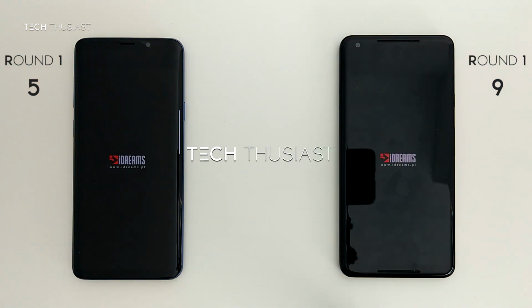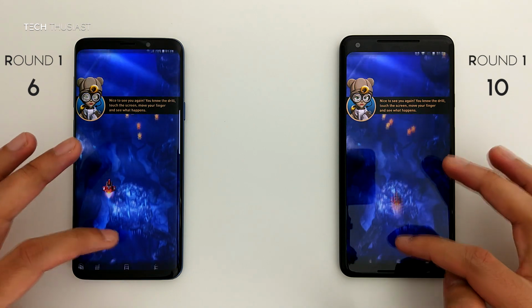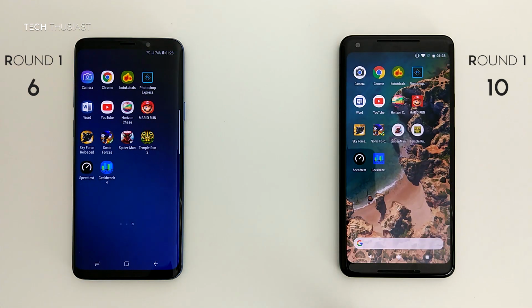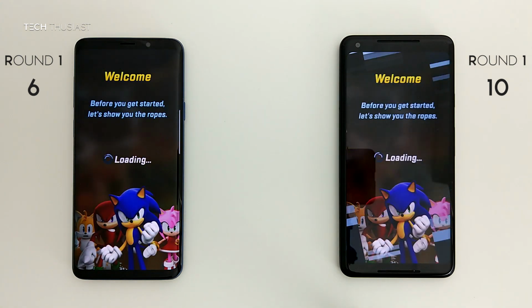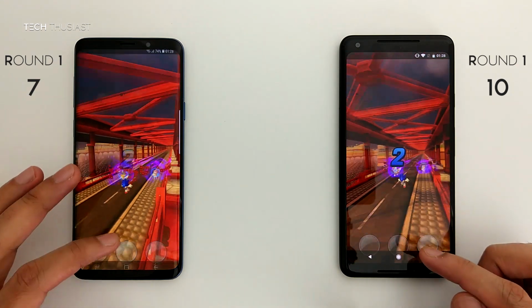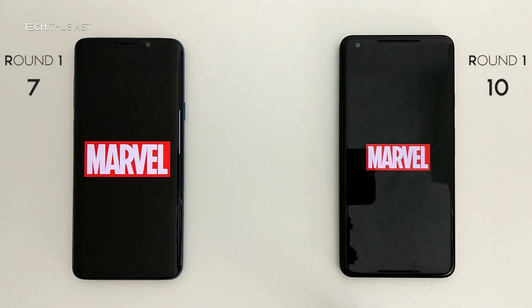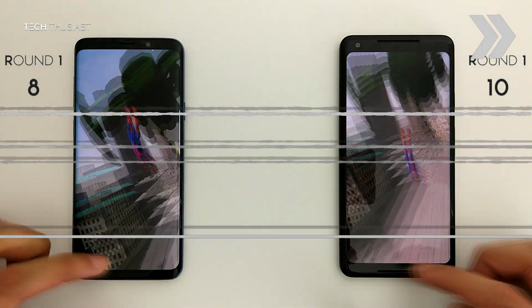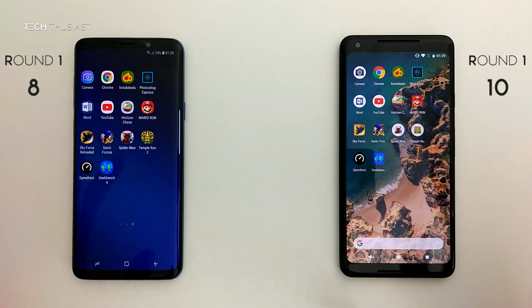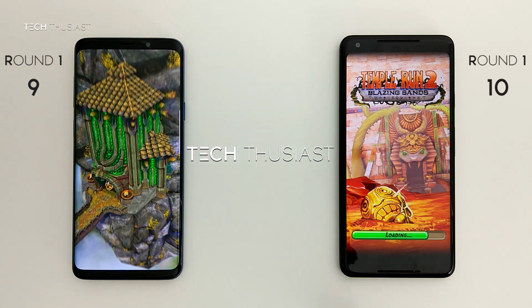Skyforce. Okay, so they seem to be loading up at the same time. Yes, they are. I'll let that play in the background and move on to Sonic Forces. And that loaded up faster on the Galaxy S9 Plus. Spider-Man Unlimited. And that was faster on the Galaxy S9 Plus. In the last game, Temple Run 2. And that loaded up faster on the Galaxy S9 Plus.